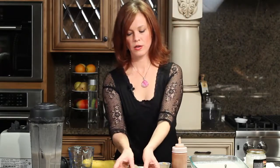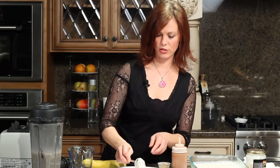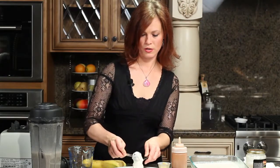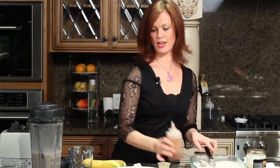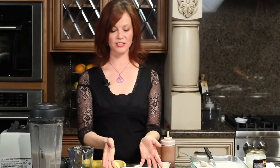Fold it over like so. And then top it off with a beautiful scoop of ice cream. Well, maybe not so beautiful, because that's not a good ice cream scoop. And then a little bit more caramel sauce on top of that. Now this makes a perfect great breakfast, great snack, great dessert, great buffet item, because it's so nutrient dense. So we've got this recipe and lots of others in the cookbook.